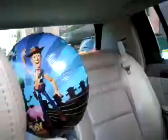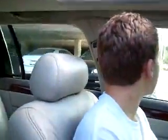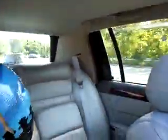Alright, here's our balloon. Right now, we're at constant velocity. Notice that the windows are not all the way rolled down, so there won't be an outside wind force that could play a factor. Alright, so right now, we just made a right turn, and the balloon went to the right, which was weird. Now what's gonna go on?